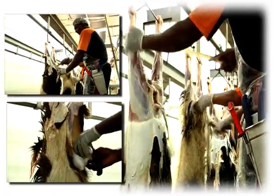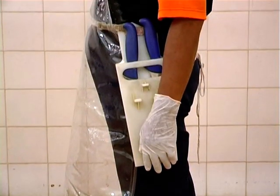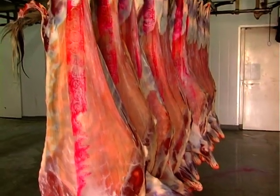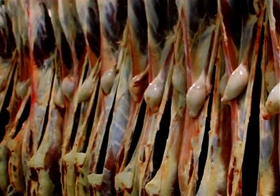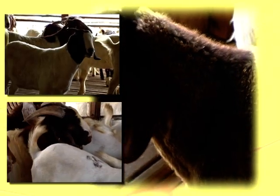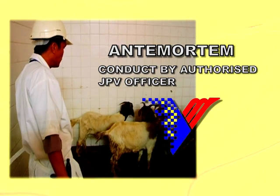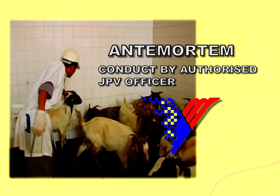Hygiene is of the utmost importance during the slaughter. With the area cleaned regularly before and after the process, slaughter knives sterilized before use, and members of the team required to dress in aprons, caps and gloves. There are also certain quality control measures taken to ensure that only meat of the highest quality is produced. All goats will first need to be checked if they are suitable for human consumption by a government veterinary officer, who examines both their health and physical condition prior to slaughter in a procedure called the antemortem.